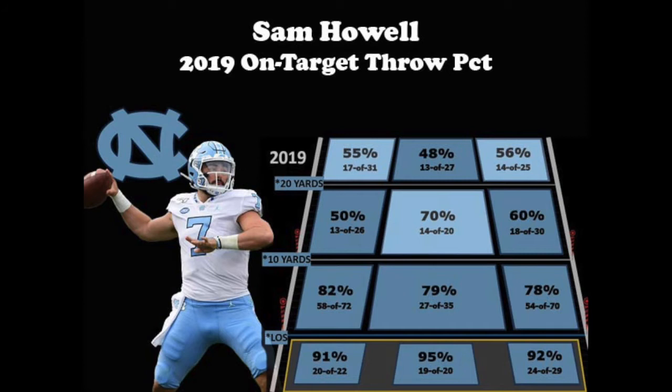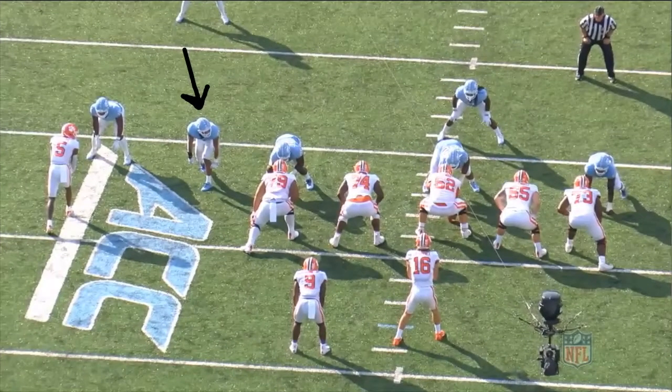If he continues to improve on these numbers as his career progresses, we're looking at one of the next up-and-coming quarterbacks in college football. Let's turn our focus to the defensive side of the ball now and take a look at Chazz Surratt at linebacker from last season's Clemson game.